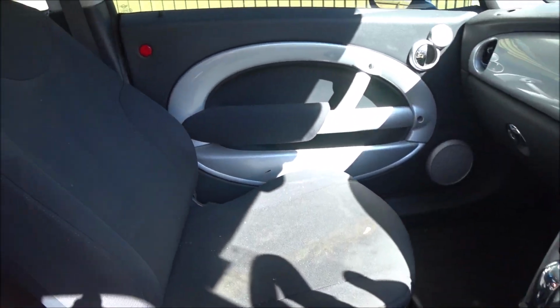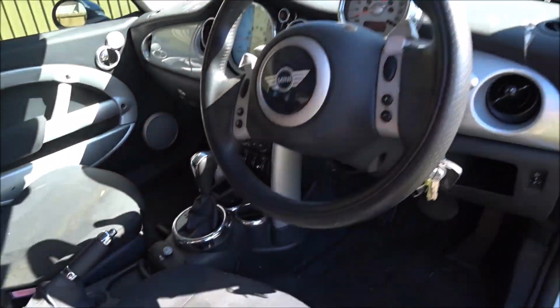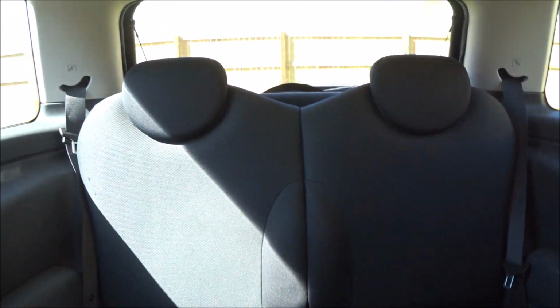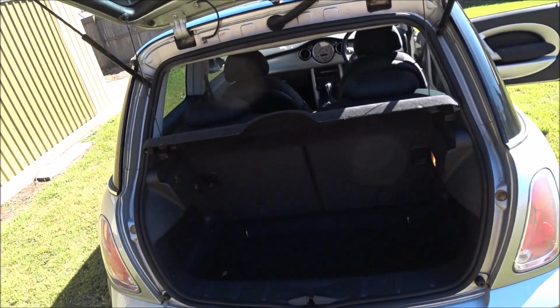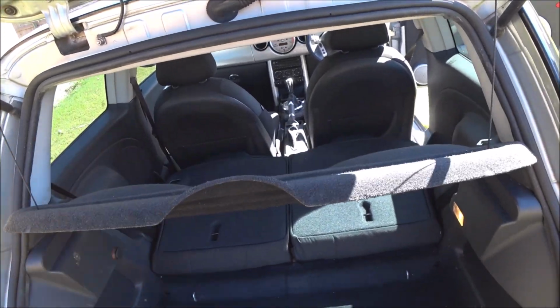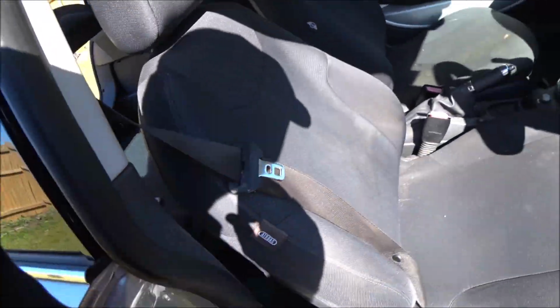So that seat's pretty grubby. Bird poo on the dash and on other bits, steering wheel, etc. But everything's here, none of the plastics are broken. Back seats are there. No tears, no rips. Let's see if these seats fold down. Yes, they do. That works. That little thing's there. Does the seat fold forward to let people in the back? Sure does.